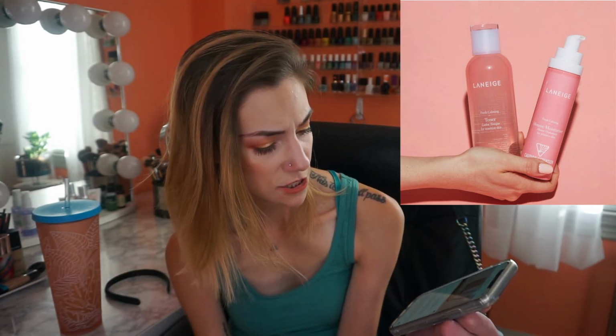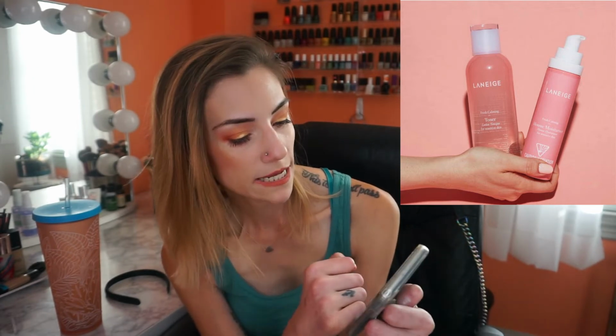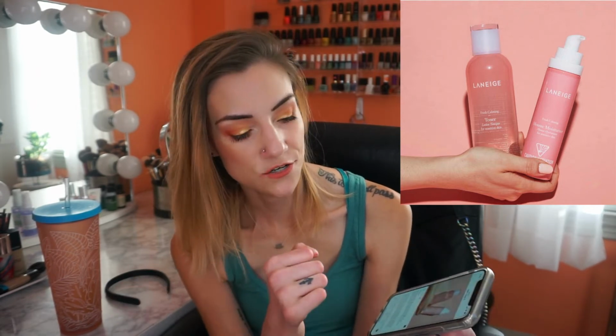I think a lot of mousse products are coming out, like cleansers and body washes and now moisturizers apparently, so I'm interested. And then the Fresh Calming Toner. I'm not a big toner person. It looks like it comes in good packaging, which is also really important to me because I have trouble opening things and such. Yeah, that's just not too interesting to me, but the mousse moisturizer definitely is.